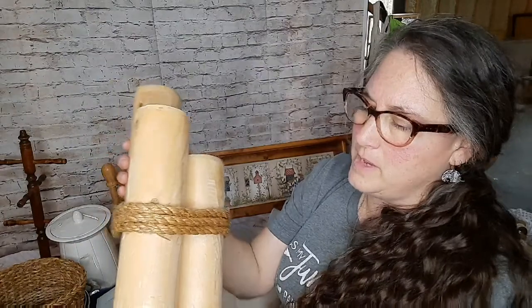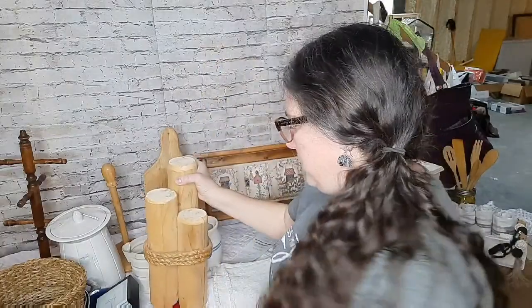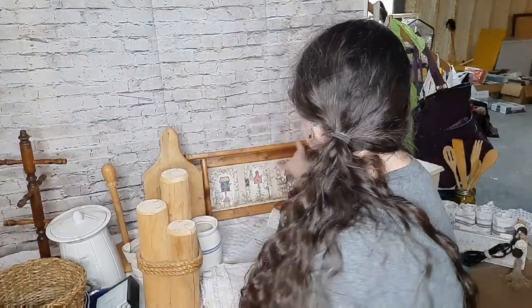I had thought that maybe I would see if I could get them apart and maybe make some candlestick stands with the 3 different sizes, put a wood base on them and do something, but I'm not really sure what I'm going to do with it yet. I just couldn't leave without it.